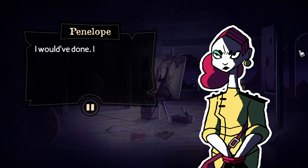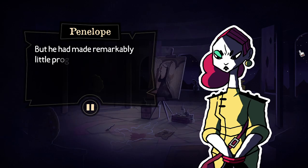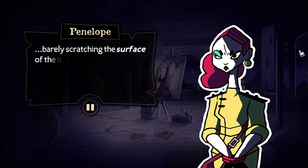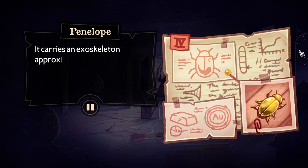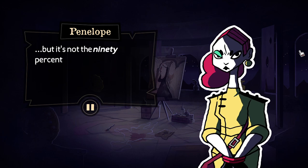I would have done, if I'd found anything worth stealing. But he had made remarkably little progress, barely scratching the surface of the beetle's true mystery. Which is? She carries an exoskeleton approximately 90% identical to gold. But it's not the 90% I'm interested in.